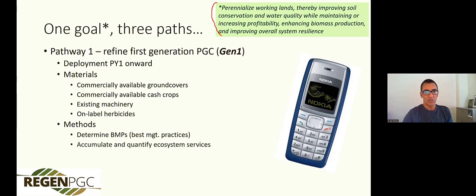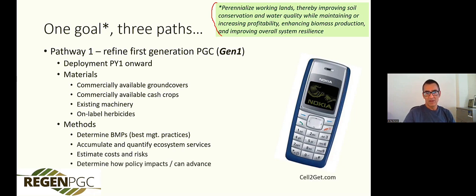It is to accumulate and quantify the ecosystem services being provided, because as many of you will know, there are people out there developing markets to pay farmers for some of those ecosystem services. So if you want to do that, you better know how much of it you're delivering. So we want to make those measurements, estimate the costs and better quantify the risks. Think about how policy can impact these systems and where there are maybe unintended blocks in policy that we need to be considering.